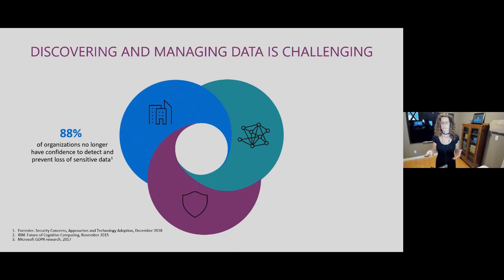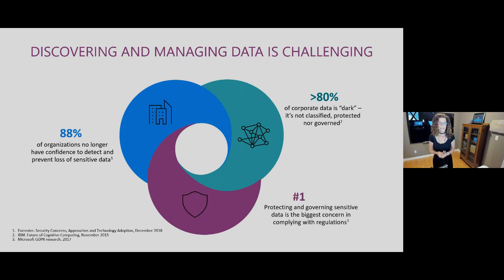Just want to set the ground a little bit before I start. Something shared by Microsoft: 88% of organizations do not have confidence in detecting and then preventing the loss of any sensitive data they may have across their tenant. More than 80% of corporate data is considered dark, which means it's not classified, it's not protected nor governed. That's all your unstructured content that end users are creating every day, lots of it. We need to figure out how we're going to protect that data. And the number one concern is protecting and governing sensitive data for regulatory means.